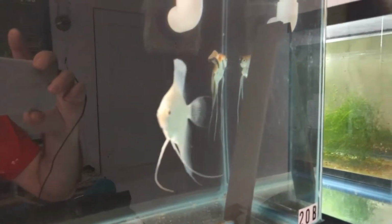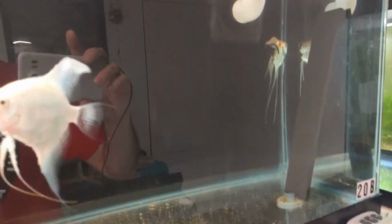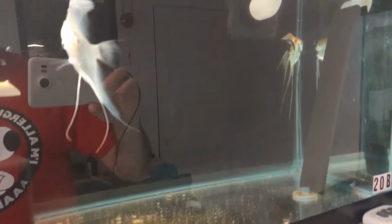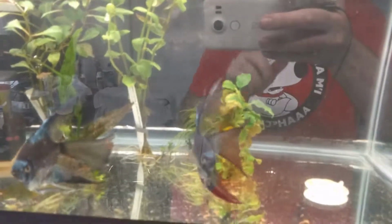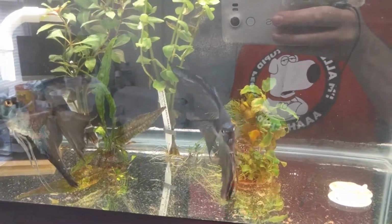Their parents here are ready to spawn again. It's actually been like 9 days. Usually they'd get going after only a week or so. Now the black turquoise Pinoy, however you want to call them, they had a batch of eggs 3 days ago, and it's not looking too good. Many of them have fungused up, fallen off onto the bottom.